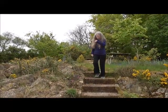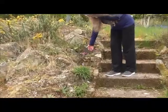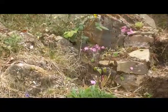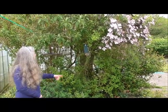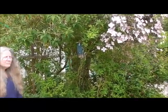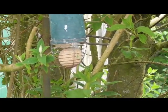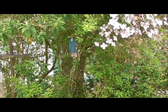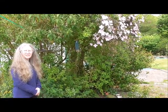There's other wildflowers in our garden, some of which are planted, but others that appear naturally. Things like the red campions here. There's lots of things you can do to attract the birds in the garden. Obviously feeding them. I tend to use fat balls, sunflower hearts and Niger seed. The more variety of food you put out, the more variety of birds you're going to get.